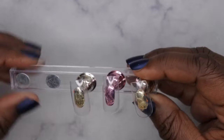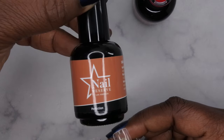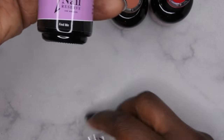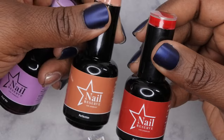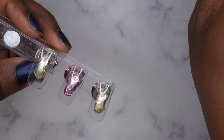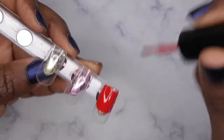I have my nail tips here. I want to do the sweater nails on red as well as on this nude color and also on this beautiful lavender color called Find Me. So I'll be using Goddess, Perfection, and Find Me to do some sweater nails. So let's hop into it. I'm going to go in with two coats of all the polishes on all the nails and then I'm going to cure in between each layer.